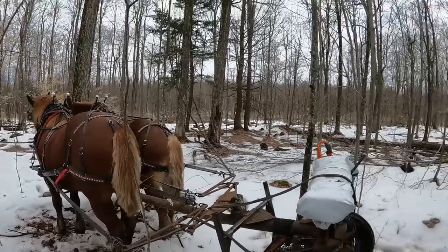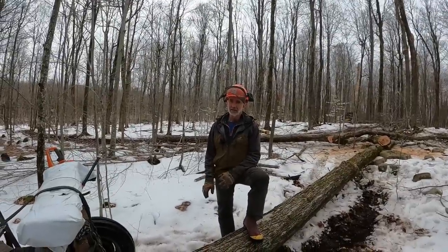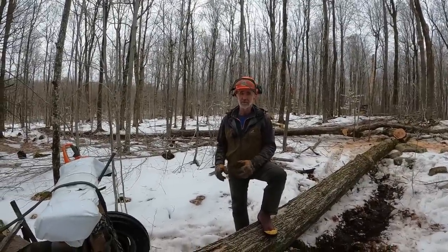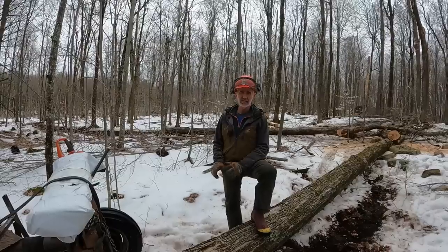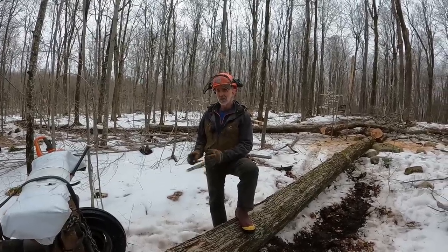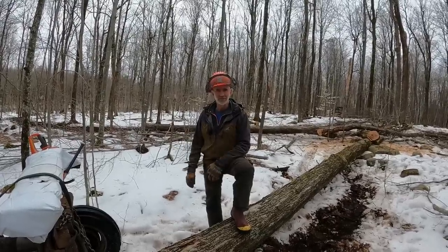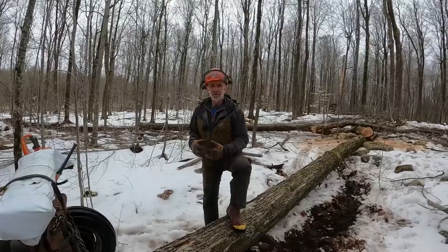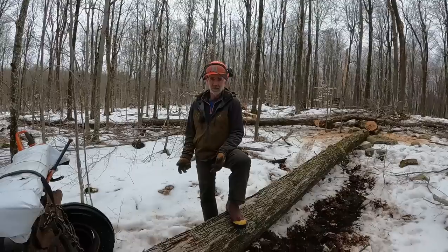So, of course, you've got to be so careful when you're training these horses. If you want them to continue being good pulling horses, you have to be so careful, especially at this early stage, not to stick them. Now, when I say stick them, that means you ask them to pull and they can't for any numerous reasons. As you get farther along in your training process, you will stick them. It just happens in logging.